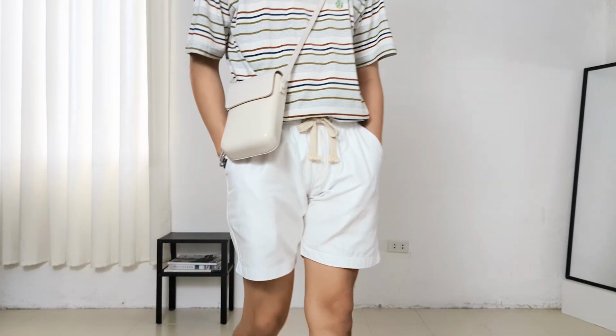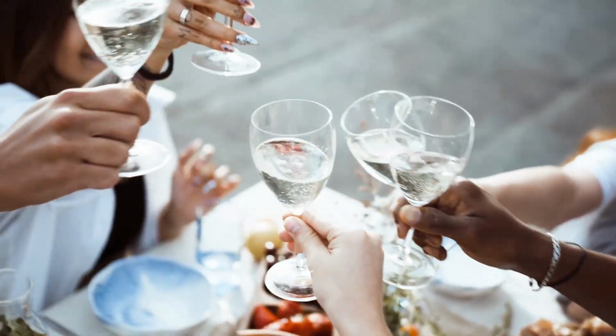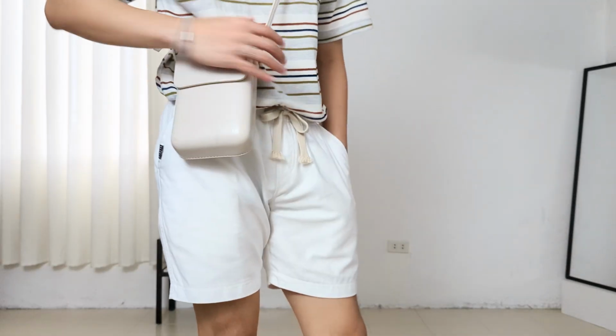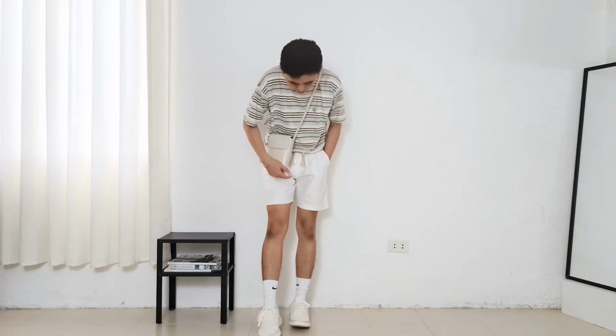Next outfit guys, we're gonna go casual this time. Something you can wear in the city or maybe when you're hanging out with your friends. This time we're gonna go crazy on the shirt because we're gonna use something that is not plain. We used a striped tee tucked in a white short. And for the footwear guys, white Nike socks and sneakers from Zebra Oasis. We have this very chill and light vibe.